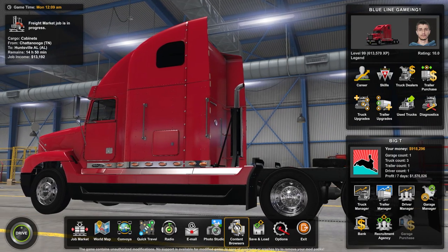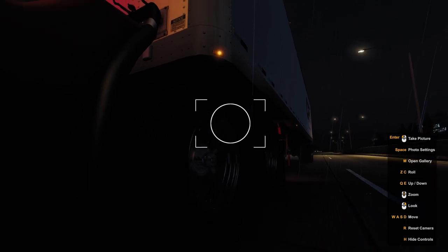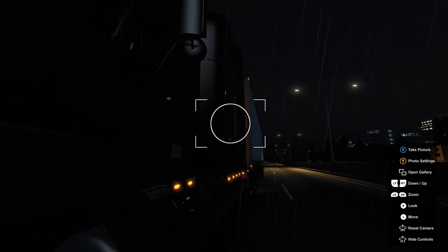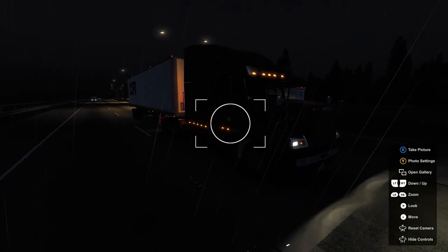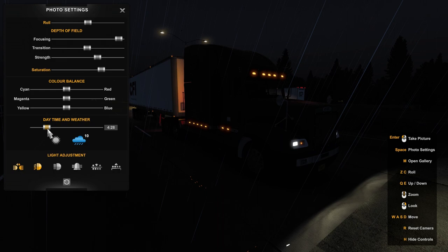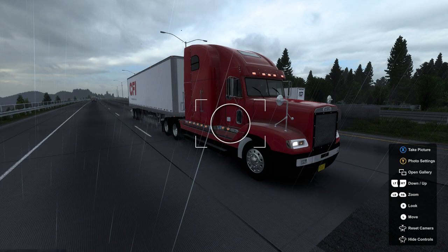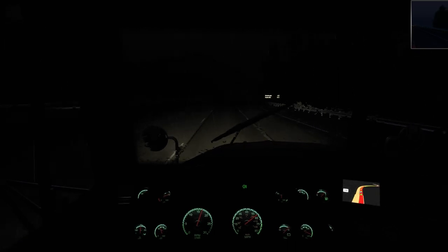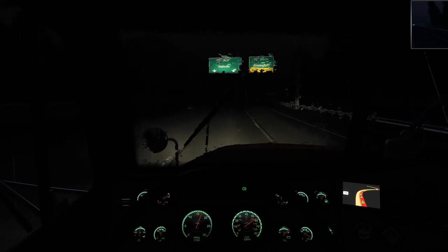We need to go ahead and get a thumbnail. I don't mind it raining, but we're going to have to make it day. We can get a thumbnail of the truck. Down a little bit. That way you can see the truck. So we're heading to Huntsville, Alabama, and we're in Chattanooga, Tennessee.